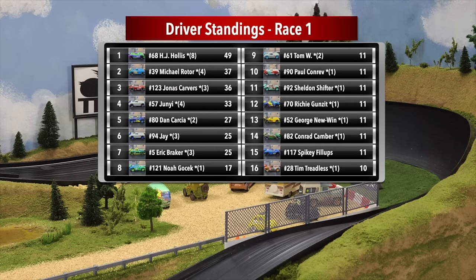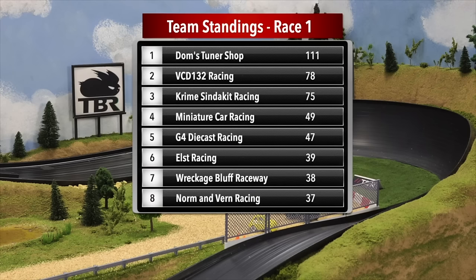And remember that at the end of race two, only the top 16 drivers will advance on to race three. For the team standings at the end of race one, Dom's Tuner Shop has jumped out to a commanding 33-point lead over VCD 132 Racing.